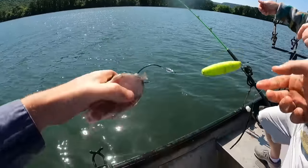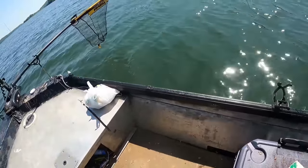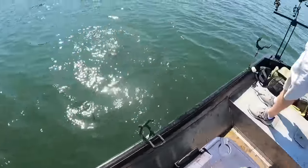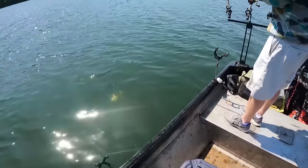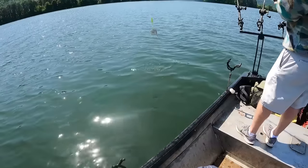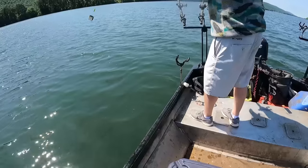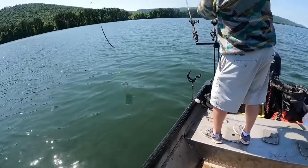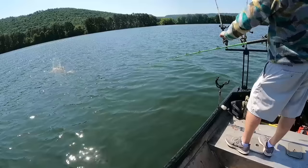No scales on the tip. Yeah, that looks good. Okay. All right. Look at where's that one? That one's up there. Trying to cast him a little bit. No, just freaking pitching so hard. We're jigging for catfish.